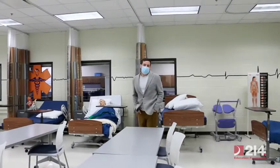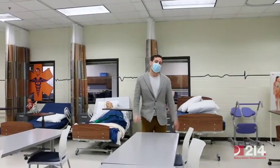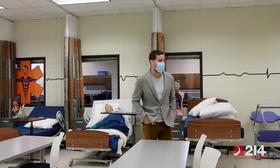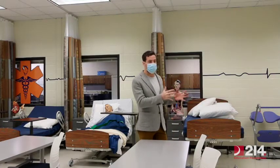This is our first of two rooms that we have in the Health Careers Pathway. This room is primarily focused on our CNA course, which is the third course in the 3-year sequence that we have here at the high school. We have a bunch of beds set up right now.